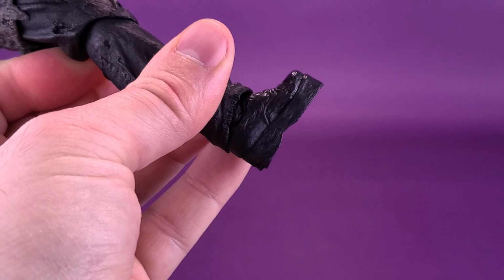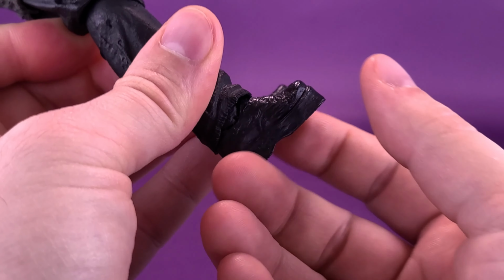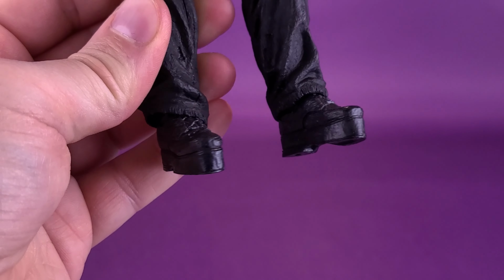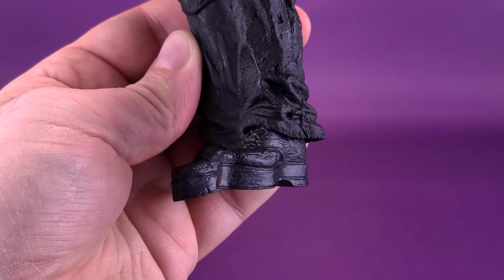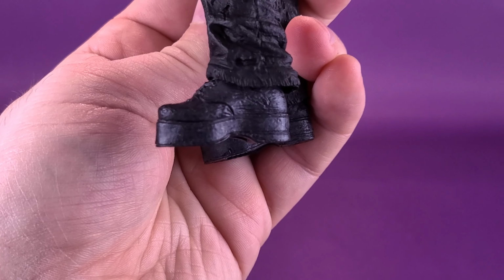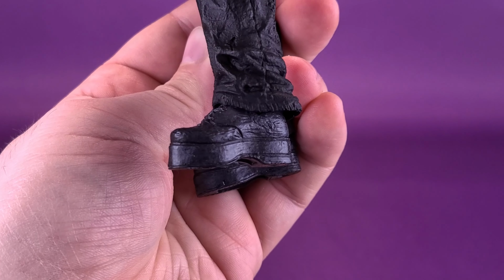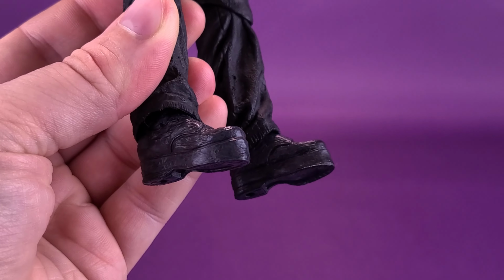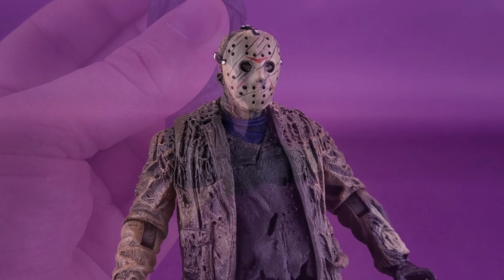And again, it's not a fault necessarily to NECA Toys for working with what they had, but it does look a little silly when you see Jason with these big giant clompers, and you see him trying to walk around. I can only imagine how difficult that would be. Would Jason even really need to have stilted shoes like this, platform shoes? Apparently in the movie he does, and it looks absolutely ridiculous.